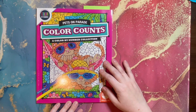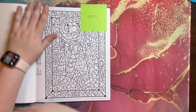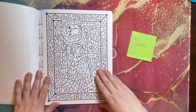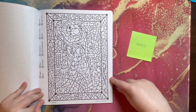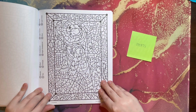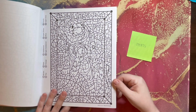And then another new book that I haven't colored in, this is my Color Counts Pets on Parade book, and this is for the prompt sports. This is kind of fun because there's not a cheat copy image on the back that tells me what it's going to look like colored. But this one I can clearly tell is going to be some sort of team sports page. It says Go Team at the top, number 1, a little whistle. These books always turn out really, really cute, so I am excited to see what this one turns out like.